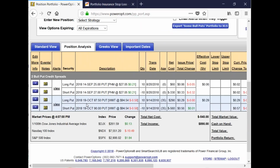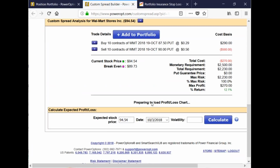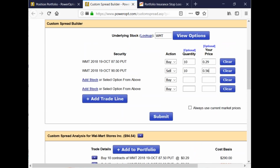What would I do now? Whether I put this in the portfolio or in the custom spread, if you ask this question, I'm going to take a look at the profit and loss chart. Okay, so I don't know this stock. I know what Walmart is. I haven't been tracking this stock. I haven't been trading this stock. With my numbers, we see a 12.1% return. Let me knock a couple cents off of this here.